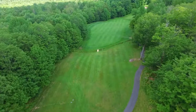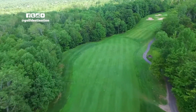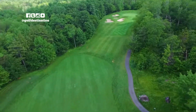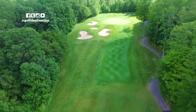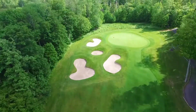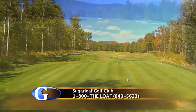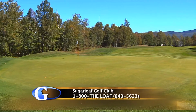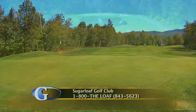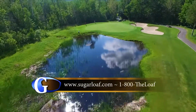The 6th is a demanding dogleg right par 4 that requires length and accuracy off the tee. Your approach is to an elevated green. This hole gives you your first glimpse at Sugarloaf Mountain. The 7th is a par 4 that looks tame, but it can turn on you in an instant. The green is probably the most challenging on the course. On the 8th hole, choose enough club to get over the water fronting the green.